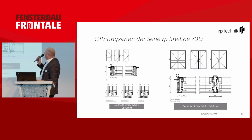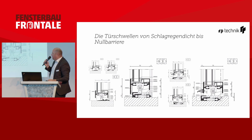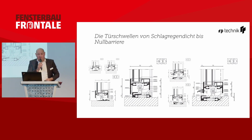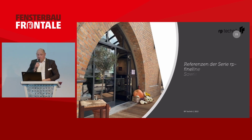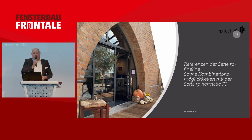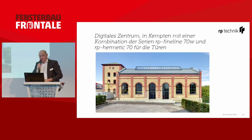As you can see, the window hinges here. The door series, again, very slim and slender with 60 millimeters in the middle. Of course, it is possible to provide that with multi-point locking systems. Here you can see zero threshold, also feasible with our system. So here, all of the possibilities. Okay, then let's have a look at the references. We also are able to provide combinations with our other system, the so-called Hermetic 70 series for our doors, where, of course, you can also implement fire protection elements, and this can be wonderfully combined with fine line.